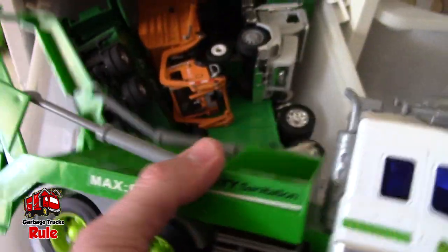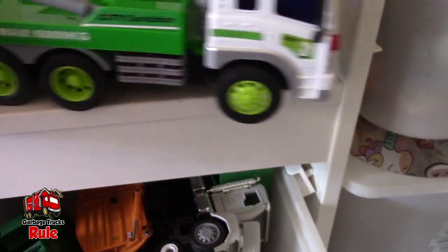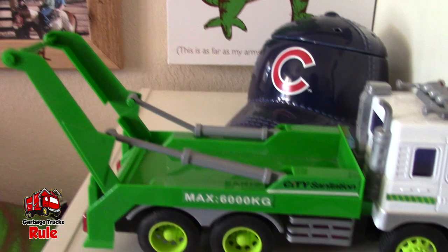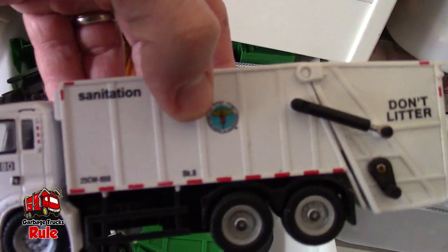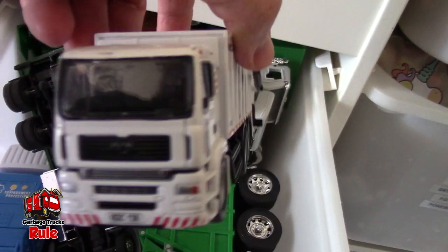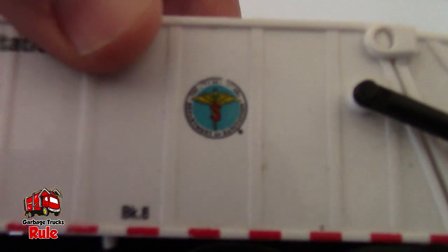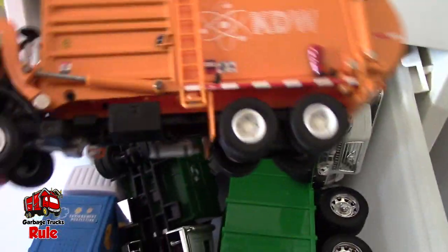All right, let's just look through here real quick. What is this one, Jackson? Is that a container truck? Yeah, it's called a roll-off truck. Oh, that's a roll-off truck. All right. So we have that, and then we have this sanitation truck. I think this is a New York sanitation truck. You can see that blue seal on the side. That fits nicely right there. And then there's that orange KDW we were looking for.